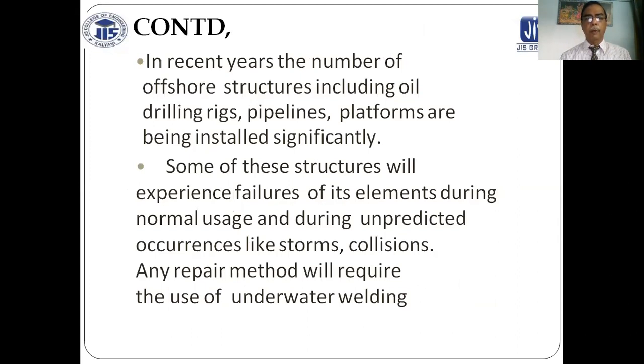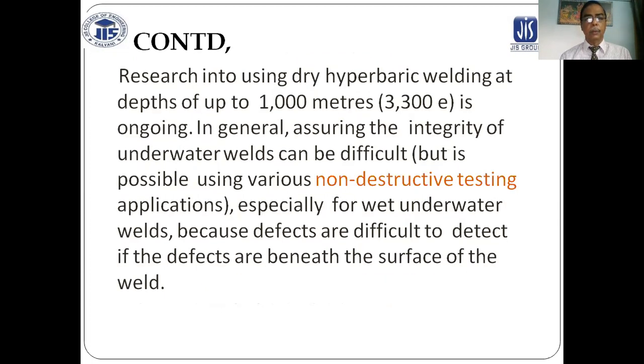In recent years, the number of offshore structures, including oil drilling rigs, pipelines, and platforms, being installed has increased significantly. Some of these structures will experience failure of their elements during normal usage and during unpredicted occurrences like storms and collisions. Any repair method will require the use of underwater welding. Research into using dry hyperbaric welding at depths of up to 1,000 meters is ongoing.